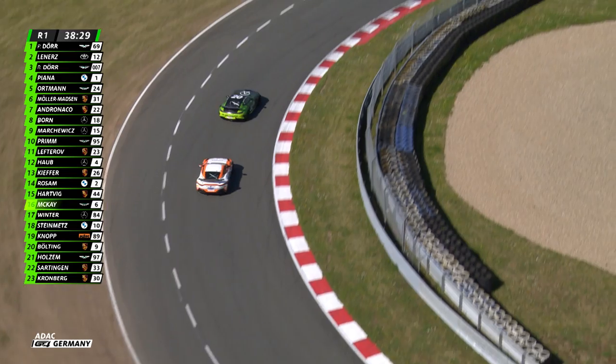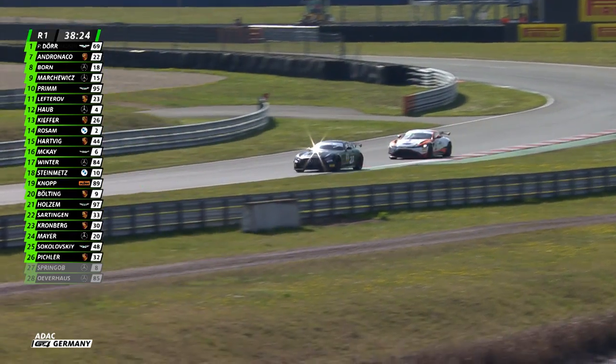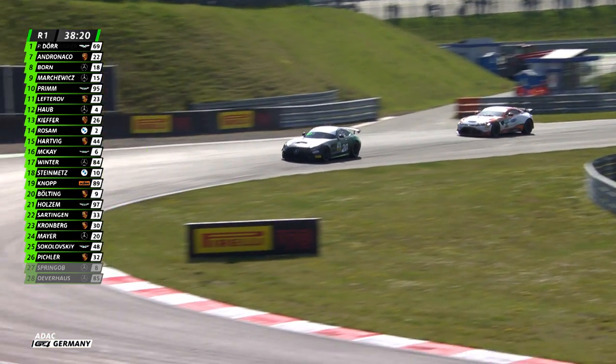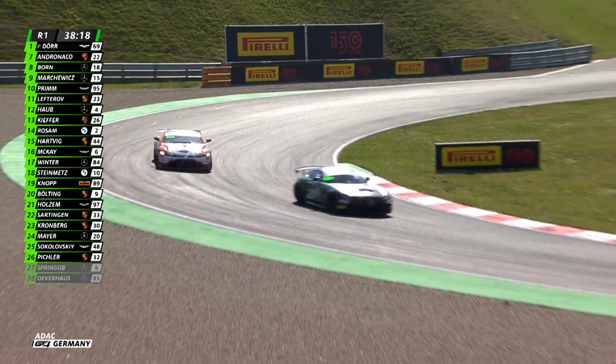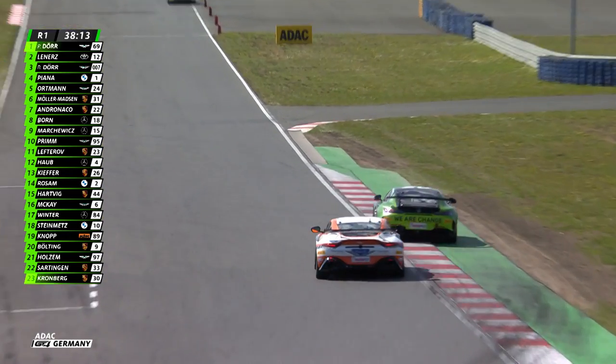Well, that'll be the number 20 car then. I was going to say, that's very kind, isn't it? That's very kind to us. Of course, it's all new liveries and driver pairings this year. It doesn't take much to confuse us at the best of times. So the first race of the season is always going to be a bit interesting, isn't it? And there is the number 20 car, big enough numbers on the side as well.